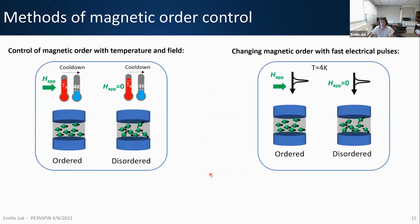For this work, we're going to use 2 different methods to control the magnetic order of the device. The first one is the one that I described before and consists in heating the system above the blocking temperature and letting it cool down in the presence or in the absence of a magnetic field in order to obtain an ordered or a disordered state.